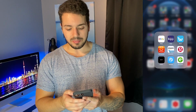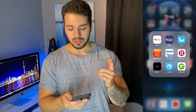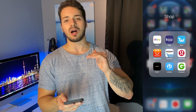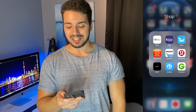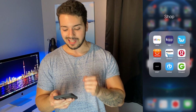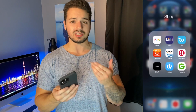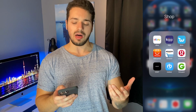Then my shopping app here, eBay, Kijiji, Wish, AliExpress, Amazon, huge Amazon shopper, especially with the lockdown. It just made my shopping go even further with Amazon. But other than that, Lululemon, I've basically just regenerated my whole closet into Lululemon and Gymshark. So I've been using the Lulu app a lot. Then the Go app here, which is for shoes, which I haven't signed in because it's a brand new phone, but great app for buying shoes and making sure they're authentic.